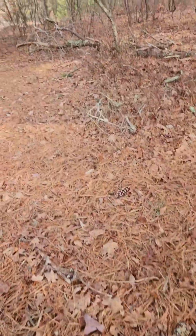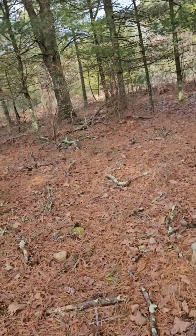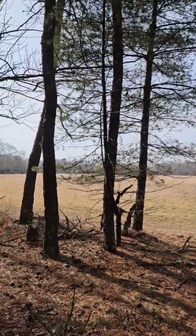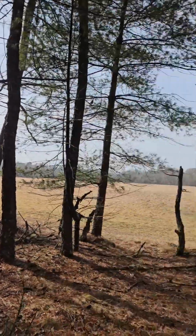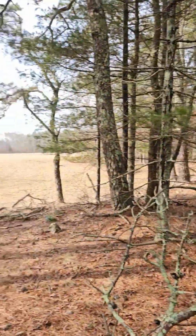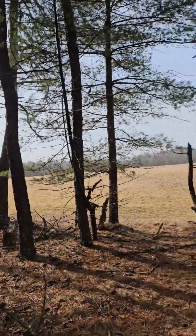Welcome back to another Thingamajig. South Central Rhode Island, in an area called Hillsdale. We're in a mixed pine oakland. This section has a lot more pines, but there's sections of this place that have all sorts of cool stuff. Right now we're on the edge of a pasture.